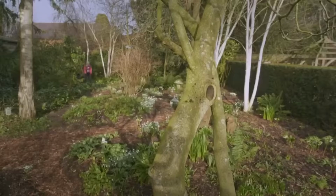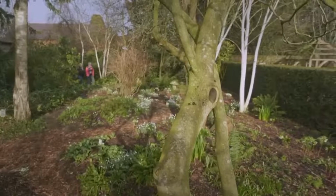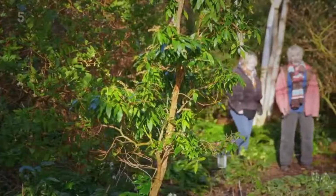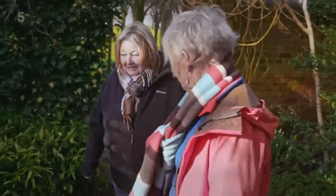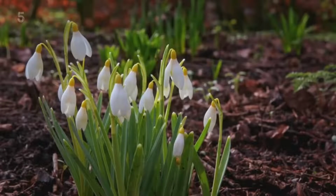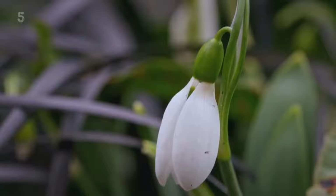Oh, look, this is another world, isn't it? It's magical. The light's lovely today, isn't it? Oh, it's absolutely perfect. Gorgeous. Did you order it specially? I think so, yes, I did. But it's coming through on those snowdrops there. They look like little icicles, don't they?